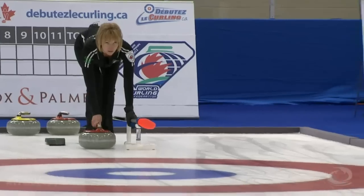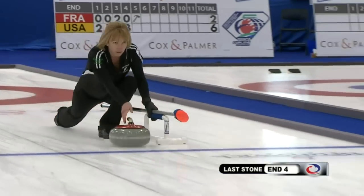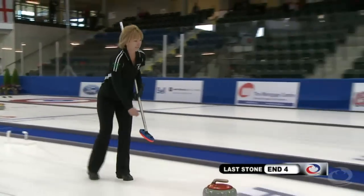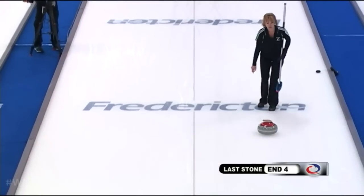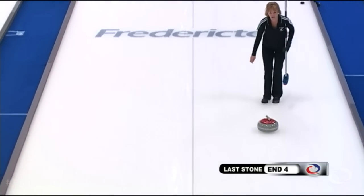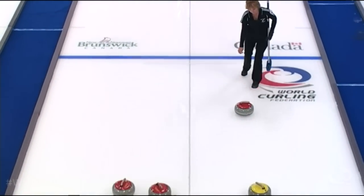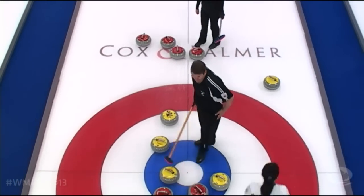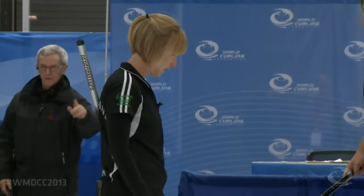Now Natalie Campbell needs the button here, full button to score 1. She certainly has some rocks to come to in the back. Looks like a lot, Nat. Yeah, I think it might be. It looks like a lot because I think it is a lot. It's always the danger when you know you have backing, you give it too much weight, and then you might not get the curl you need. But you won't. 1 yellow. So 1 for Japan here in the 4th end.